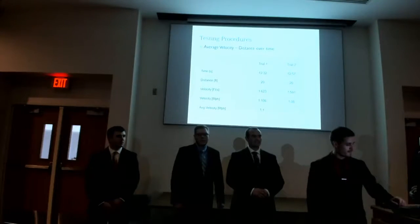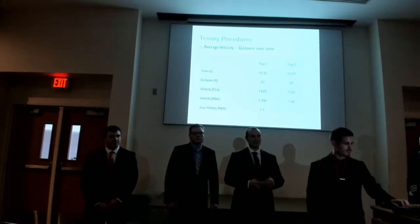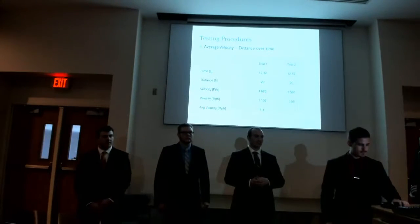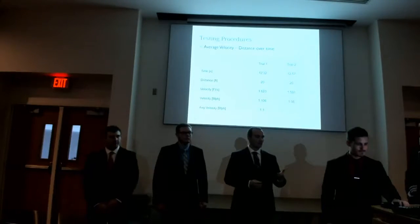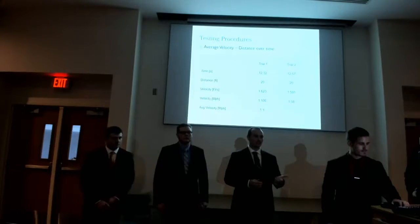So for our testing purposes, we wanted to look at our velocity. We did this by running 2 trials to account for variability. We measured out a distance of 20 feet and used a stopwatch for our time. We found that our average velocity was 1.1 miles per hour, which, as specified by Ditch Witch, fell between the range of 1 to 1.25.